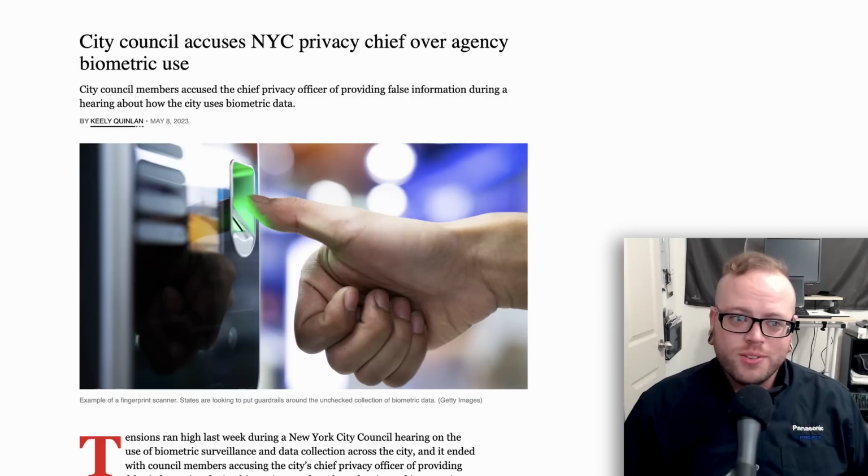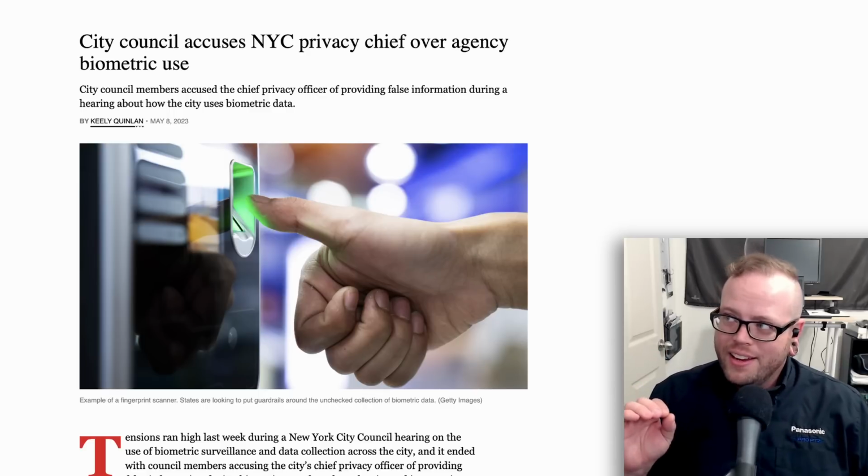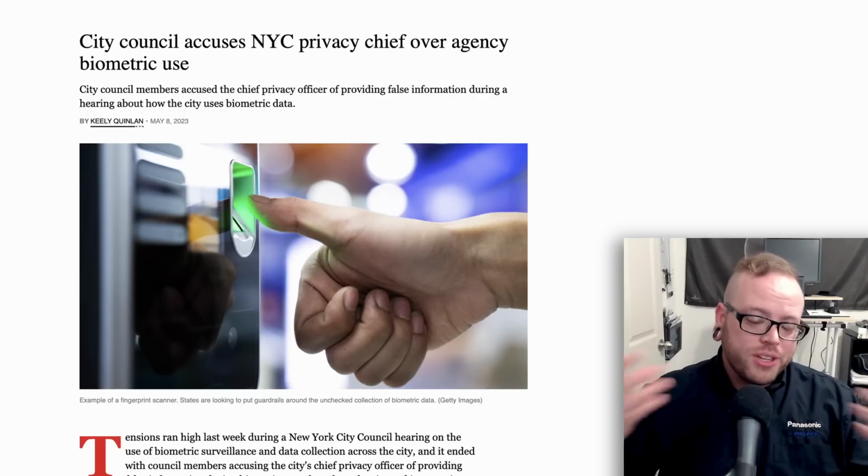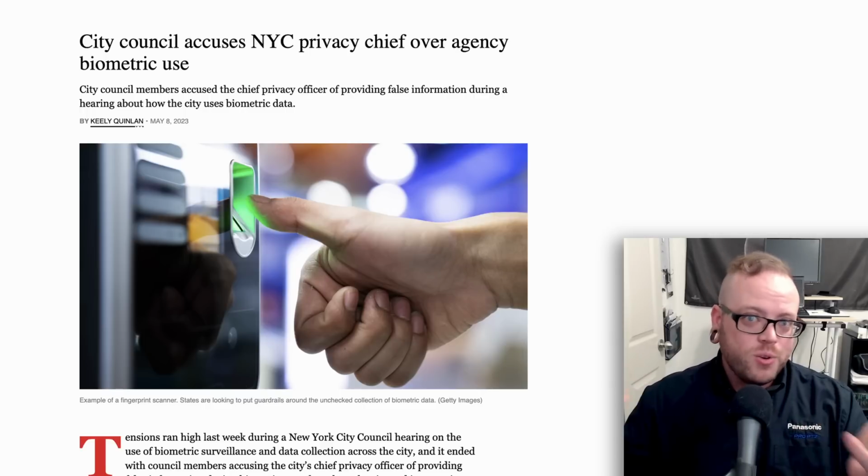But, "City Council accuses New York City privacy chief over agency biometric use." So I'm just going to quote some bits from the article here. During the hearing on May 3rd, NYC council members asked the NYC Chief Privacy Officer, Michael Fitzpatrick, about the city and its agencies' practices of engaging with private entities, which are not subject to the same regulations as city agencies, to obtain data. Quick pause. We literally just talked about that with SafeGraph. The government has this really nice, very popular habit of saying, well, we're not legally allowed to obtain this data directly, but there's nothing to stop us from buying it from a third-party company who is not regulated.